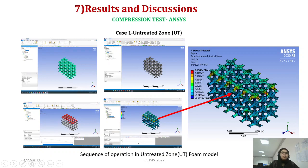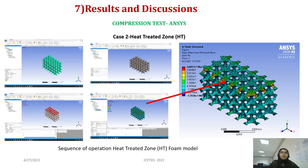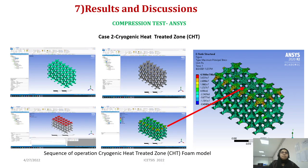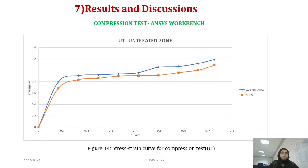Likewise, for all the zones represented here, for the heat treated zone the compression stress is 0.46 Newton per millimeter square, or megapascal. The compression stress for the cryogenic treatment zone is 0.83 megapascal, and for the cryogenic heat treated zone it is around 0.41 megapascal.